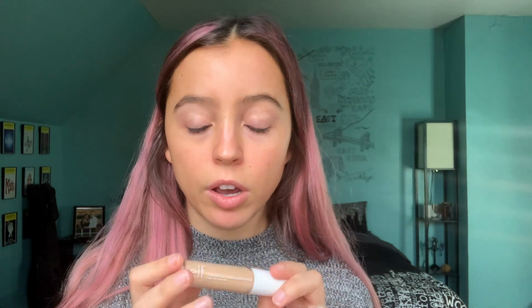This is pretty light. I'm already starting to lose my tan, so I just got a shade lighter. And then this is usually my go-to. I have this one in a few different colors. This is the L'Oreal Infallible. This is pretty much a Tarte Shape Tape dupe.